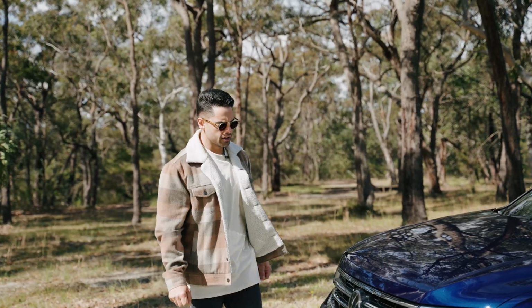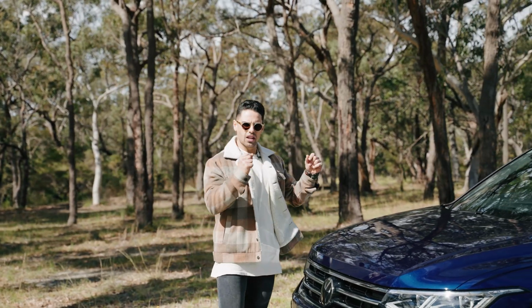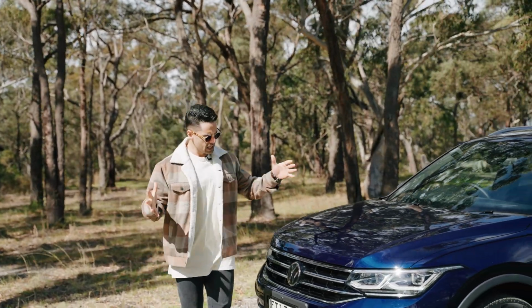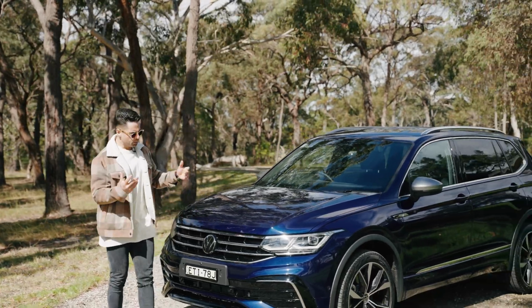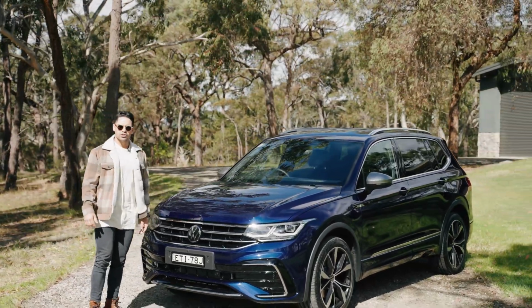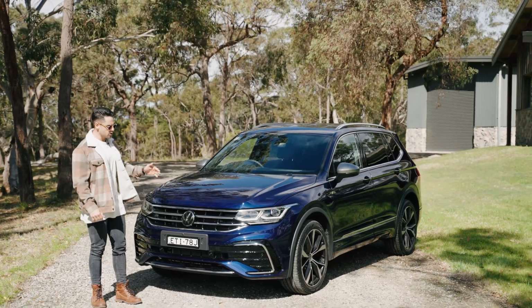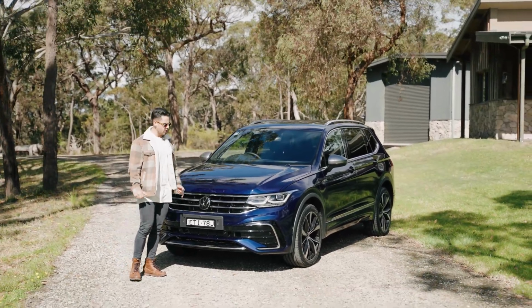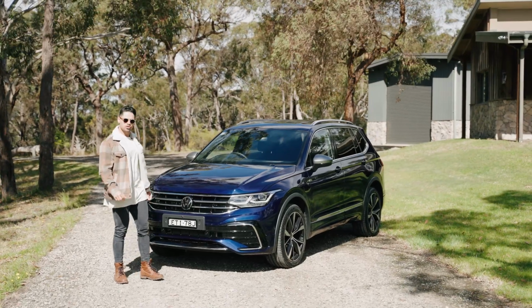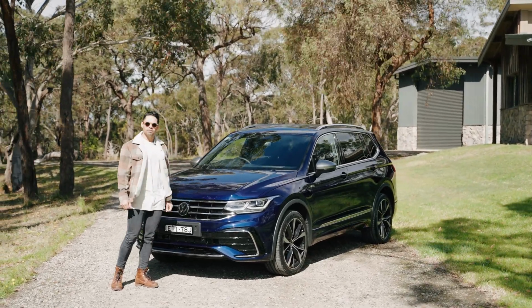So what's my verdict on the Volkswagen Tiguan R-line Allspace? Well, simply, it combines the sportiness of a hot hatch and the practicality of a mid-size SUV. And that's why I personally and honestly think it is the best mid-size SUV on the market. And I honestly think, guys, you should go ahead and buy one today.